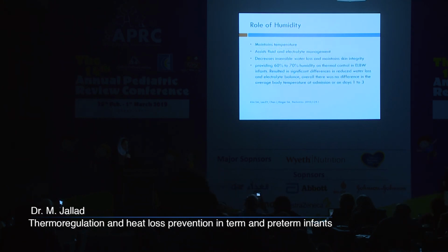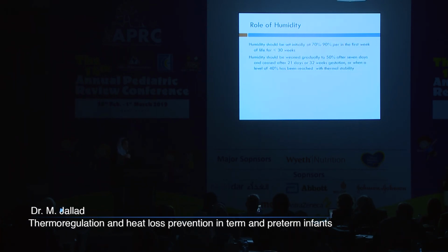Role of humidity. Humidity can assist in thermal maintenance. It usually assists in fluid and electrolyte management, decreases insensible water loss, and maintains skin integrity. Usually we start humidity for extremely low birth weight babies or babies below 30 weeks of gestation, between 70 to 90%. We start to taper the humidity by around 1 week of age to around 50%. We can stop the humidity when the baby is 32 weeks gestation, or if the humidity is at 40% and the temperature is stable.